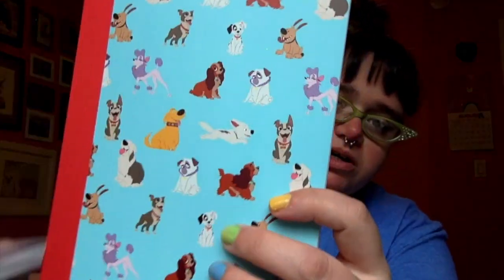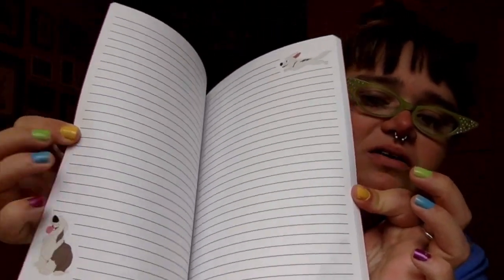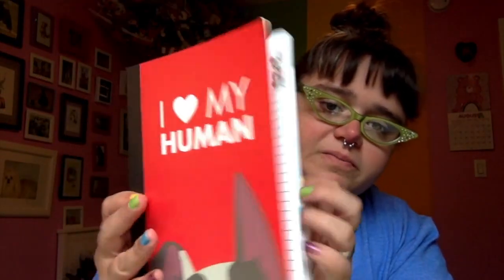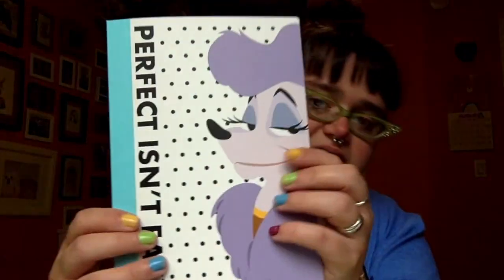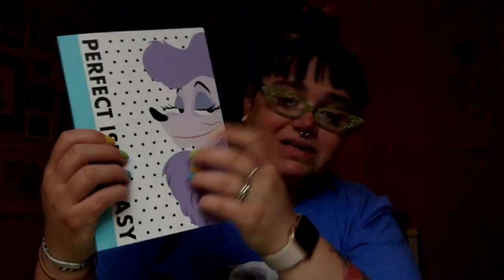I don't know where the third one is; it's in a book in the other room. It came with 3 of those, and then it came with 3 notebooks. It has their Disney dog print, and they're just super cute inside. That one, and this one, and this one. And I decided that I was going to take one of them, specifically this one.